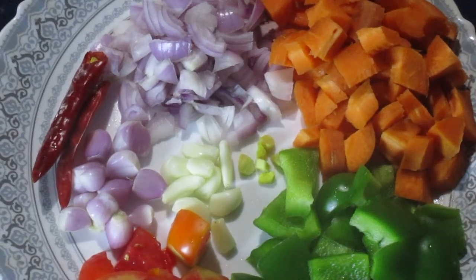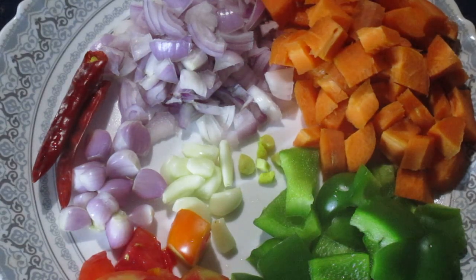Today they are going to make egg, carrot, bell pepper, coconut milk stew.